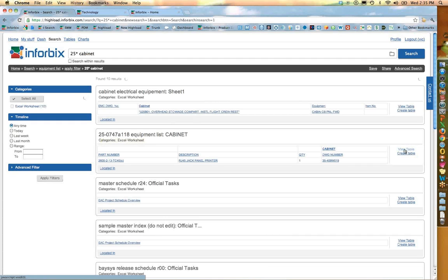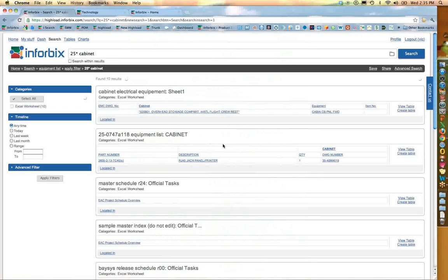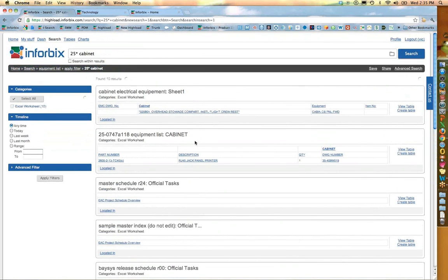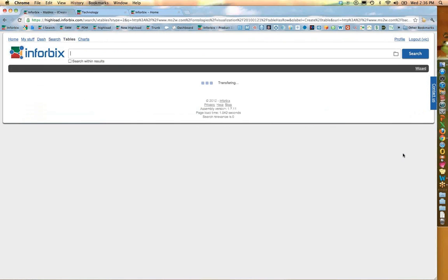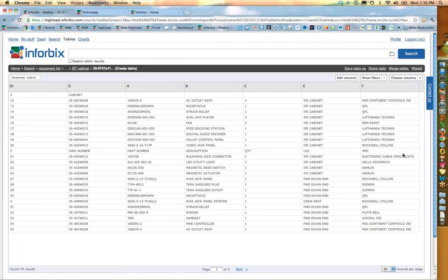So if I view the table real quickly, it's going to show me the BOM table I'm looking for. Now watch this. What I can do now is create a table of this that's going to extract the information from this worksheet. These are all the worksheets that are part of that particular Excel that are relevant to my search. But for this one, I'm going to extract and create a table. Now, when I hit create a table, what Inforbix is doing is extracting and populating that particular worksheet of that BOM and putting it in a dynamic table.